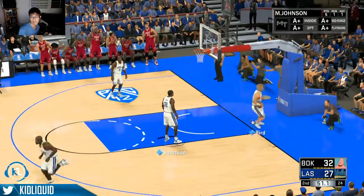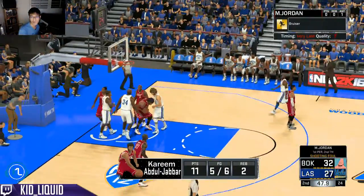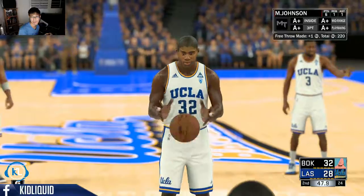Here's Abdul-Jabbar. That drops, and it comes off an assist from Jordan. His shooting has been outstanding. Definitely one of the reasons they're up in this game. Los Angeles shooting their 3rd and 4th free throw shots of the night.